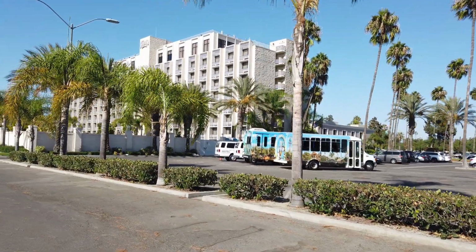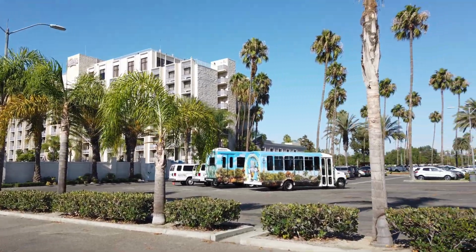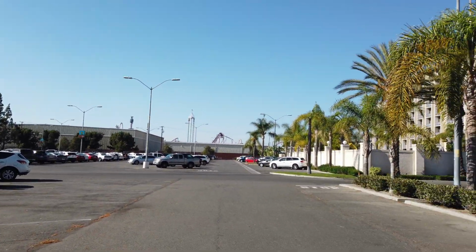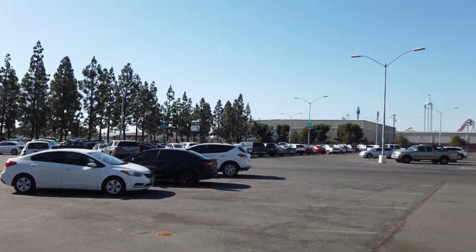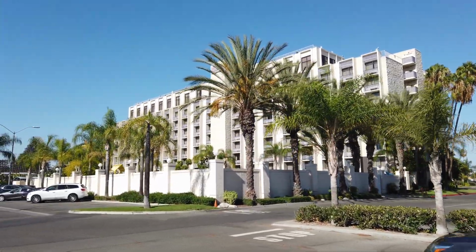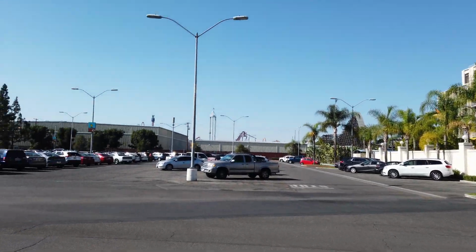Speaking of a park expansion, could you really imagine a Giga going right by this hotel? I just never saw that ever happening. But yeah, this is where that rumored Giga was going to be built. Yeah, if that was the case, they definitely would have had to move that hotel. I can't see that happening.